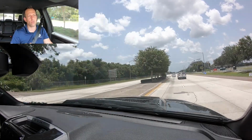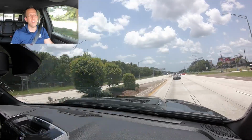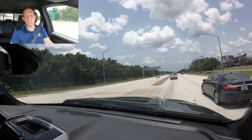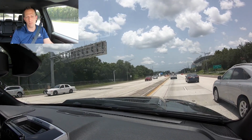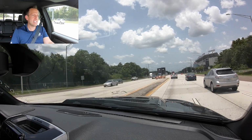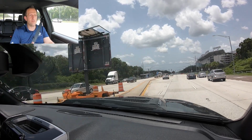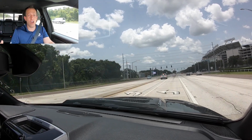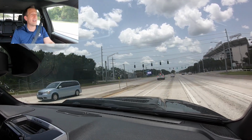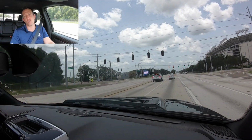There's no bouncing around. When you turn it into a corner, yeah, there's obviously some body roll there, but it's controllable and it just feels good. Plus, this trim, ventilated seats, everything else is fantastic. Wireless cell phone charging, Apple CarPlay, Android Auto, of course, that's a given. But hopefully this gave you a nice overview of what this truck is all about.